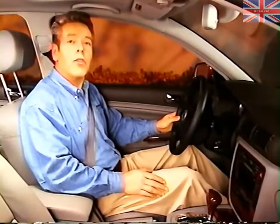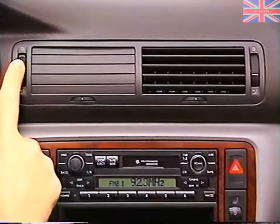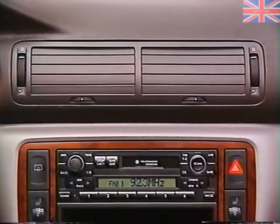The defroster function is optimized when the heater is on. The defogger function is optimized when the air conditioner is on, which helps reduce the humidity inside the vehicle. Close all dashboard vents to get stronger airflow from the defroster or the floor vents.